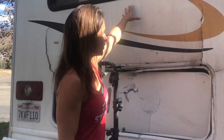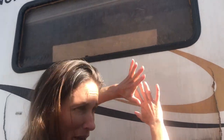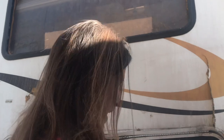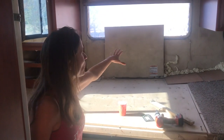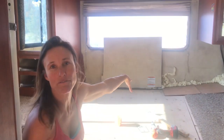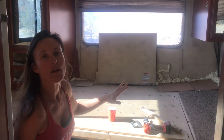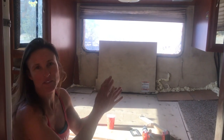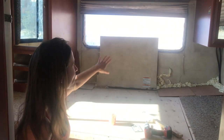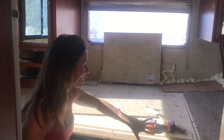So we ordered some stainless steel aluminum plating stuff that I don't know how to describe, and we're gonna cover the back. Then let's take a look at what we're doing with the inside. When we had the accident, the bikes went through the back, so there are big holes. We filled it with that foam, which was a great $5 fix, and behind that big piece of wood we patched other pieces of wood just to hold everything in place right now, and there's plexiglass for the window.